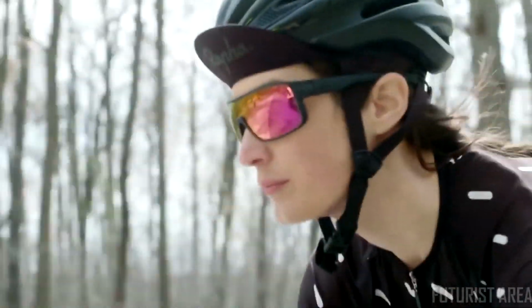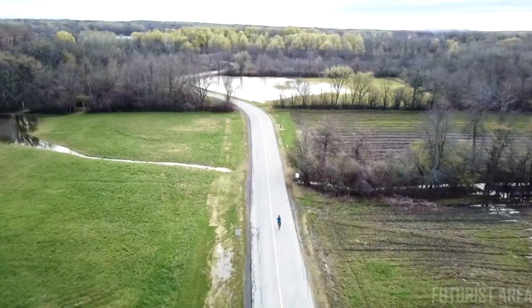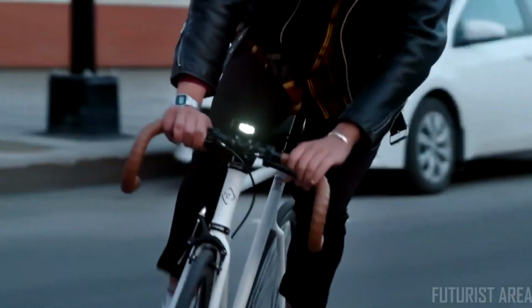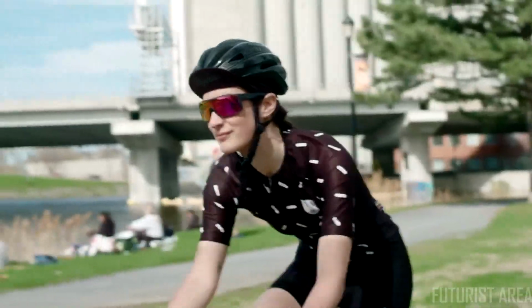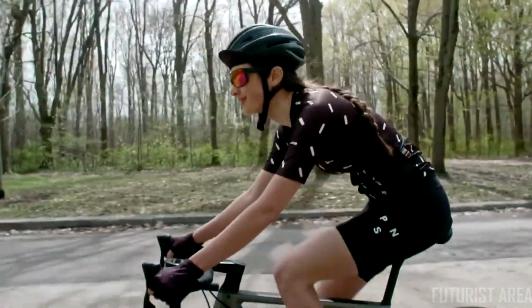To discover unfamiliar playgrounds. To be part of a tribe. To be part of a greener future. Your trusty bike is an extension of your body. And I'm here to give it superpowers you never knew it had.